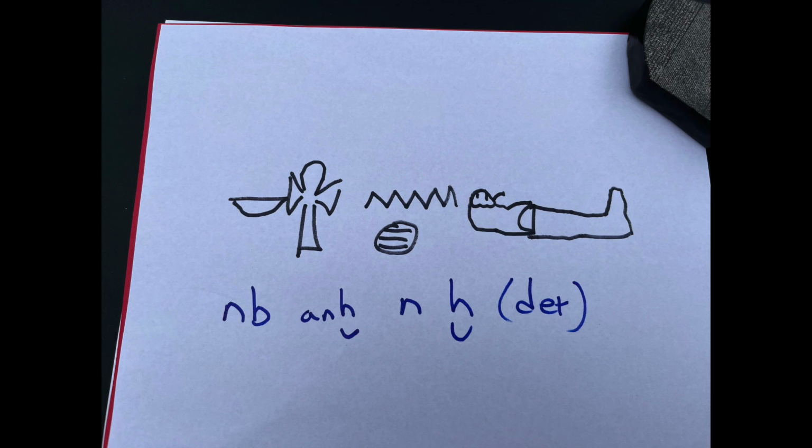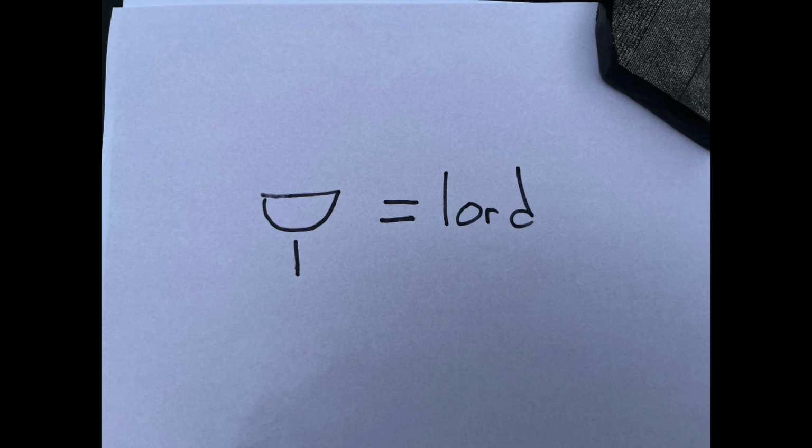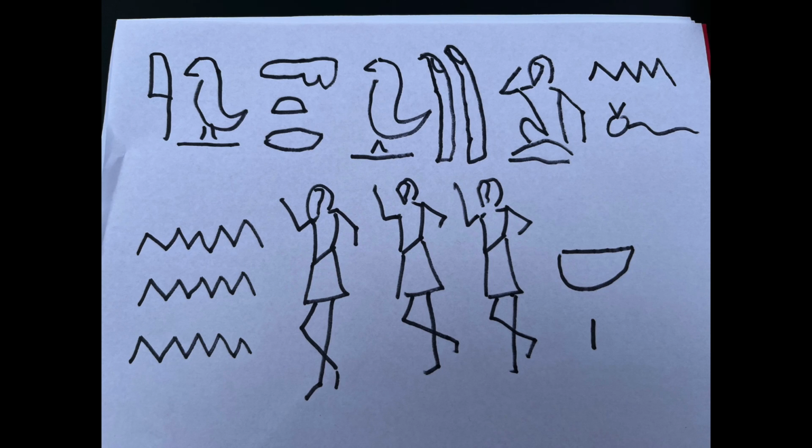So once you've sounded out the letters, we have NB followed by onk, followed by n. So repeating the echo sound of the N and H from the trilateral sound before it. So that makes this the word for sarcophagus. See, the determinative is a sarcophagus, like you know what mummies live in. All right, now it should be noted that the NB sound with a stroke mark under it can mean Lord. Very important word there.